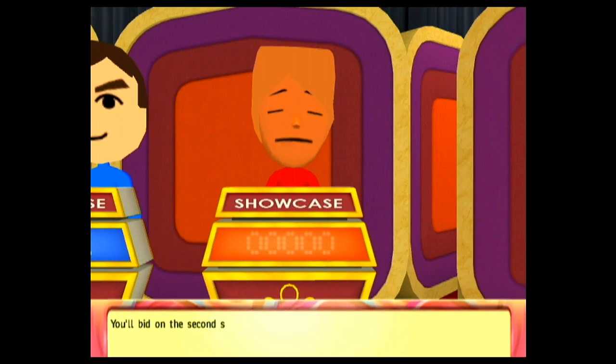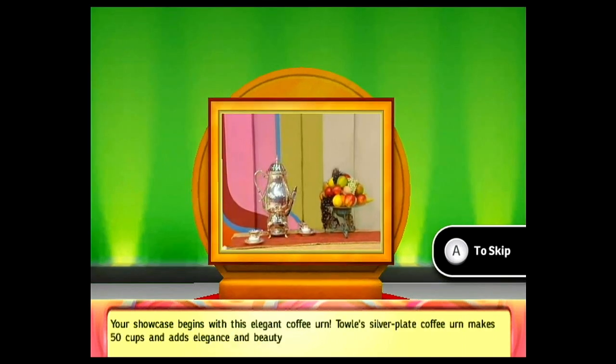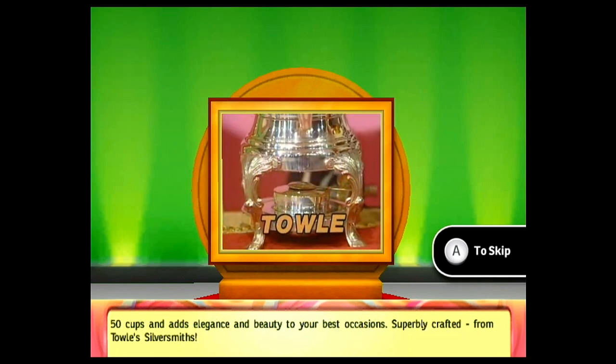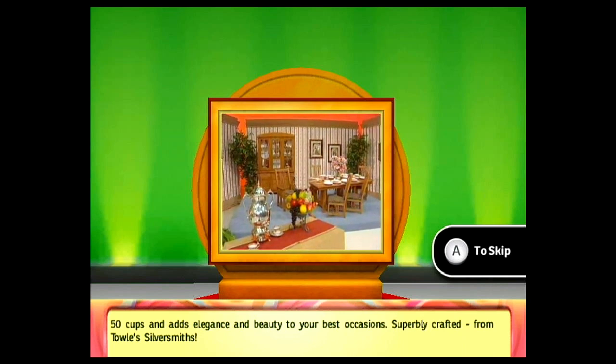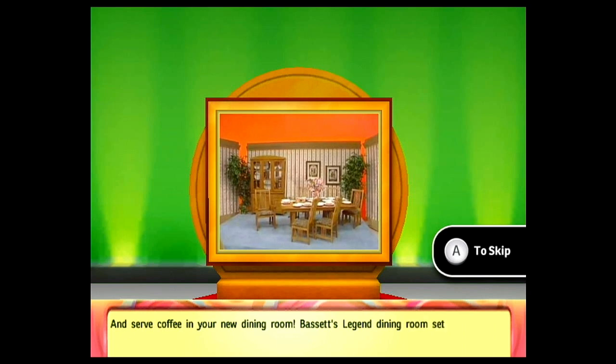You'll bid on the second showcase. Your showcase begins with this elegant coffee urn. Toll's Silver Plate Coffee Urn makes 50 cups and adds elegance and beauty to your best occasions. Superbly crafted from Toll Silversmith. And serve coffee in your new dining room.